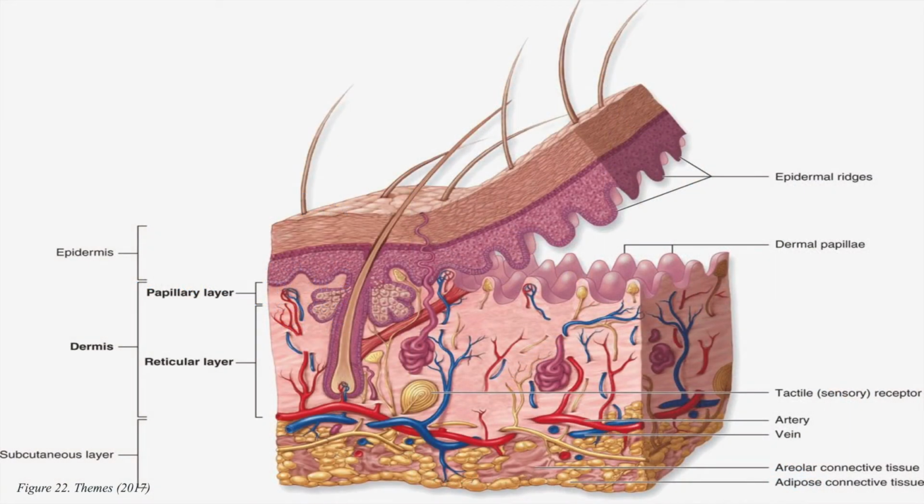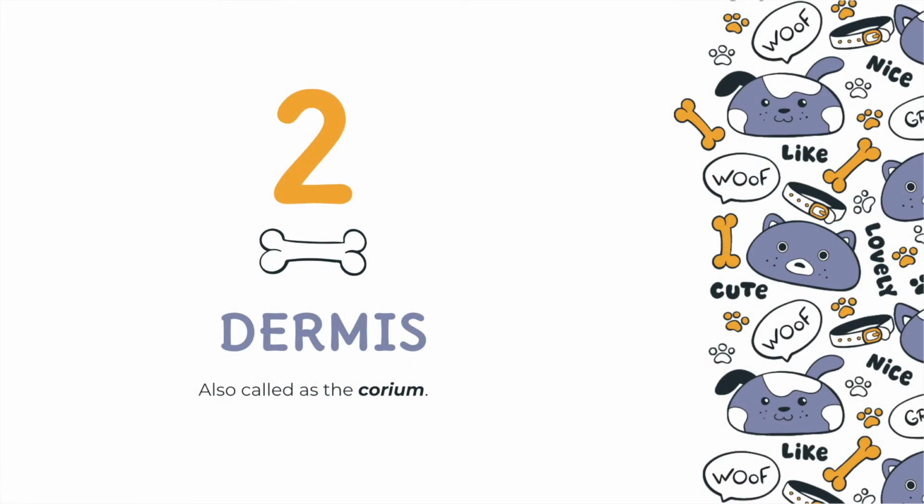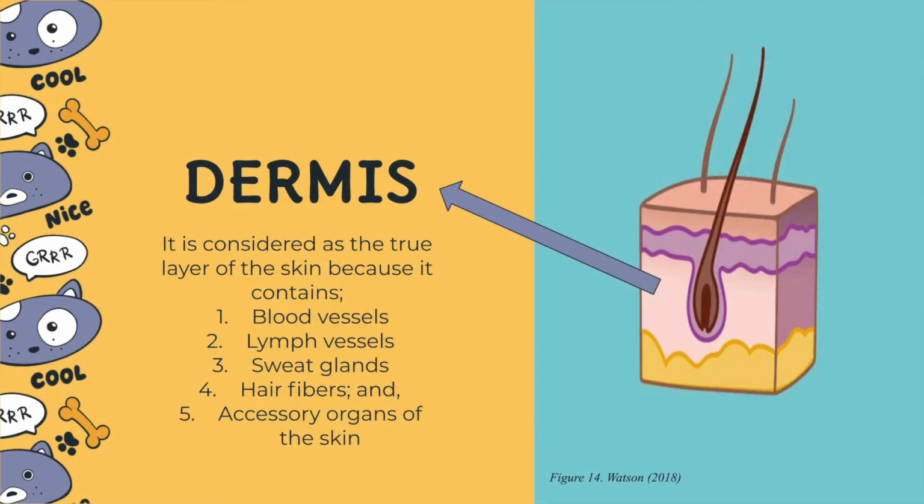The epidermis forms an undulating sheet with finger-like projections, the epidermal pegs, which project into the underlying connective tissue, the dermis. Moving on with the next and underlying layer, the dermis, also called the corium, is considered the true layer of skin because it contains blood vessels, lymph vessels, sweat glands, hair follicles, nerve fibers and the accessory organs of the skin. The dermis is the layer directly deep to the epidermis.